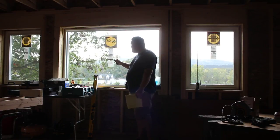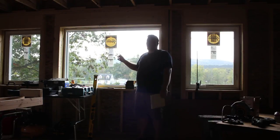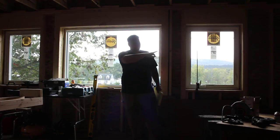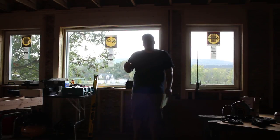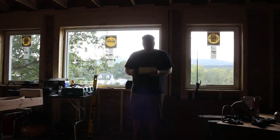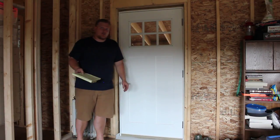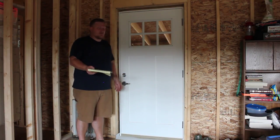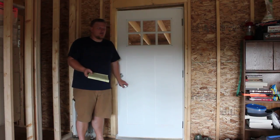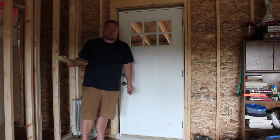These, at least this one, is a U of 0.15, which is more like R6.5. And all of the other casement windows in this building are R6 1/3, which is U.16. The door is U of 0.2, which is like R5. I just picked this up at the home center. I didn't special order the door. I did have to special order all of the windows.